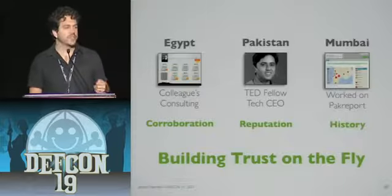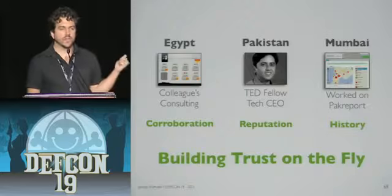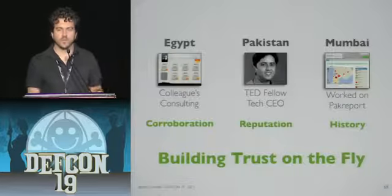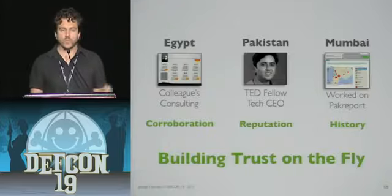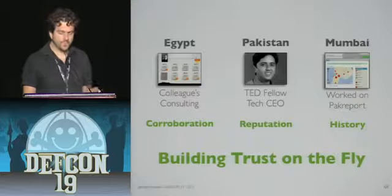And then finally, we have history, past experiences with a particular person. And in this case, the individual who set up the crisis map to help the Mumbai bomb blast was somebody that we'd worked together with on PAC Report in Pakistan. So we had a background with him.